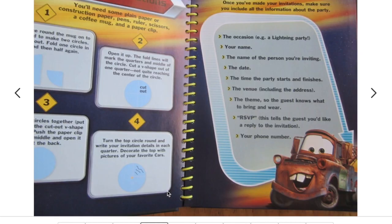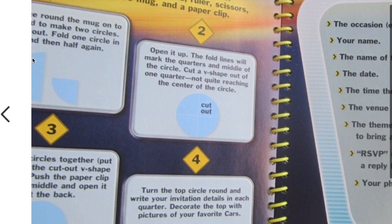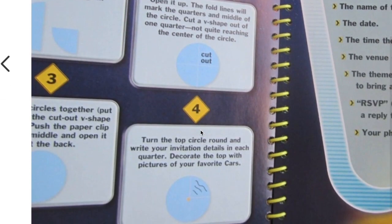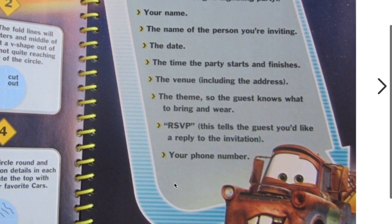Okay. Make party invitations. Let's see. You'll need some plain paper or construction paper, pens, rulers, scissors, a coffee mug, and a paper clip? What? Oh my gosh. A coffee mug to teach me how to cut circles? Decorate the top with pictures of your favorite cars. I don't know, man. I think if I put Steve Herschel on party invitations, no one would get it.